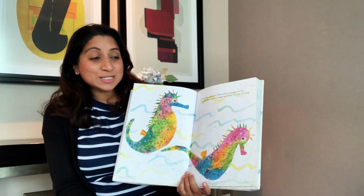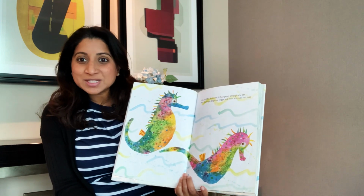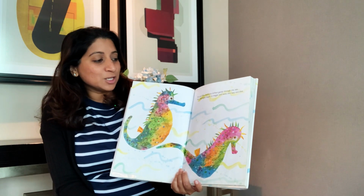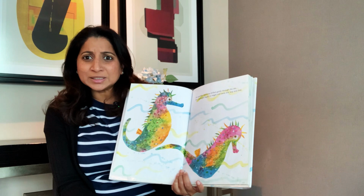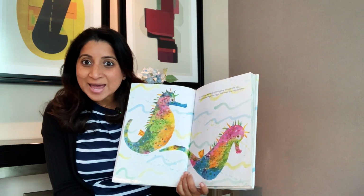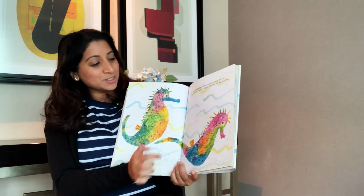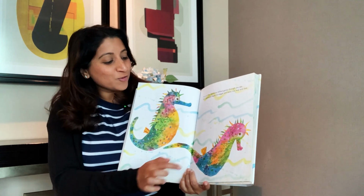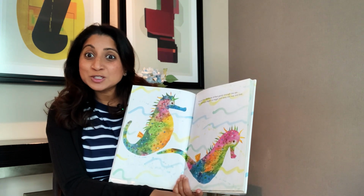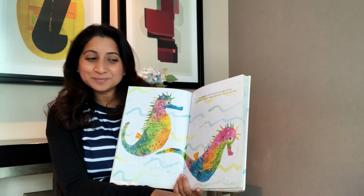Mr. and Mrs. Seahorse drifted gently through the sea. Mrs. Seahorse began to wiggle and twist this way and that. So we have Mr. and Mrs. Seahorse, and off Mrs. Seahorse goes, twisting and wiggling her way through the ocean.